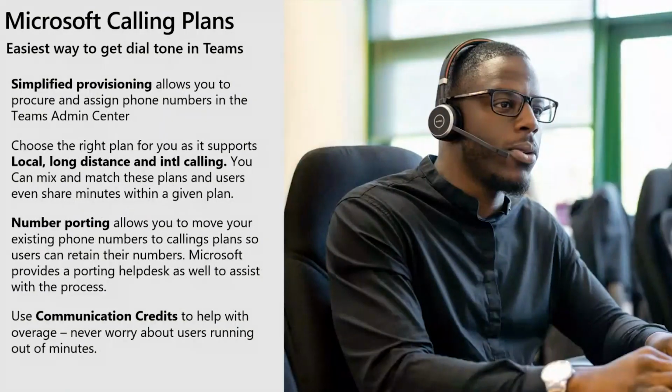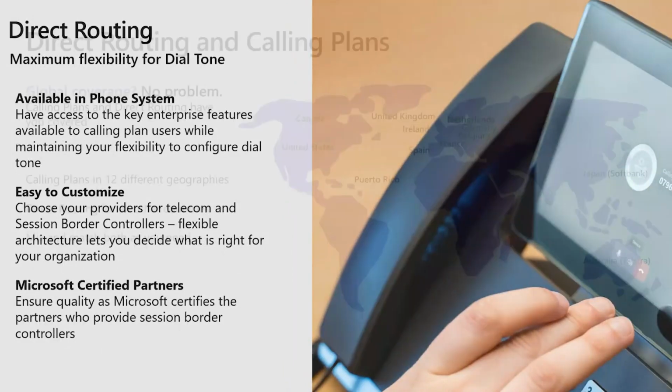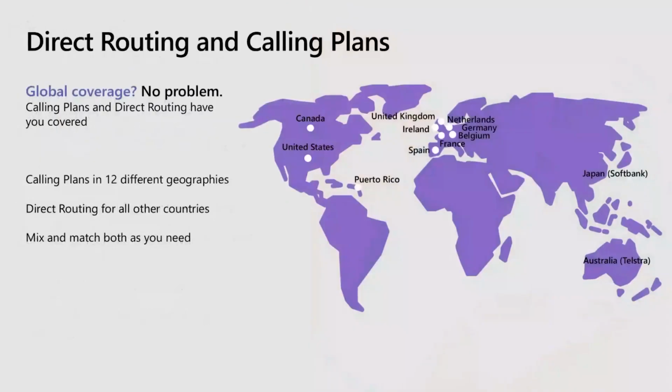Okay. Calling plans that you can use, as well as direct routing. So available in your phone system, super easy to customize. And of course, we have certified partners that can help with all of this. Here's our direct routing and calling plans. Global coverage, 80 plus countries and growing. I'm sure it's even grown further since this.